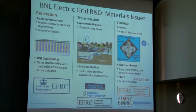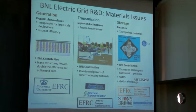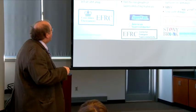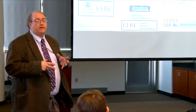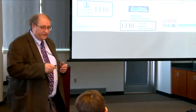We're working with American Superconductor, Superpower, the University of Illinois, and Argonne National Laboratory in looking at transmission challenges, particularly with superconducting lines. And by the way, the driver here for superconducting transmission is not the low energy loss, it's the capacity, the ability to replace 10 copper cables with a single superconducting cable. That capacity is the big driver, especially in the dense Northeast, where it's going to be very hard to build any new right-of-way through places like Westchester County.